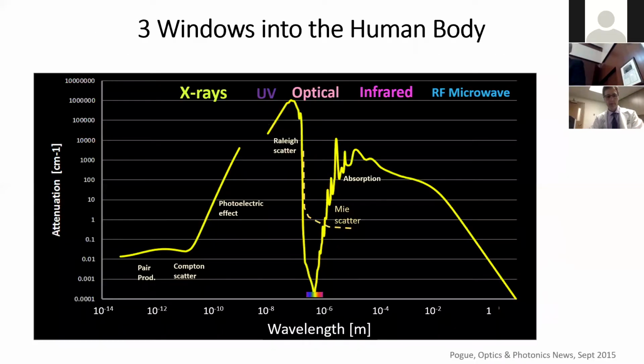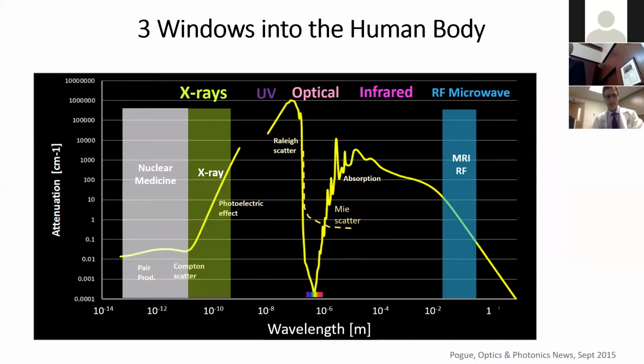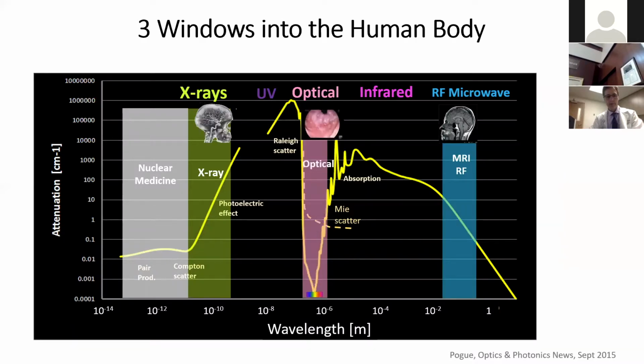And as a physicist, again, I recognize that there are basically three windows into the human body. And so this sets up the tools that we could use to image inside. We can image with x-rays, we could image with radio frequency, or we could image with optics. X-rays are used all the time in nuclear medicine and x-ray tomography. Radio frequency is used all the time in magnetic resonance imaging. And optics is used for largely surface and just slightly subsurface imaging. But that's really it: there are three electromagnetic windows into the human body.